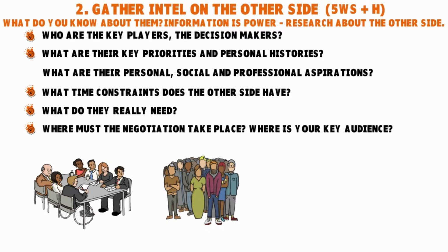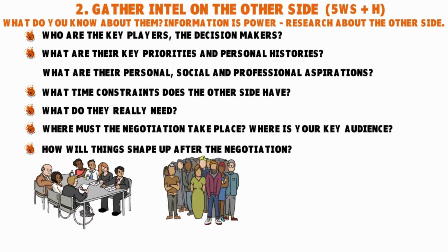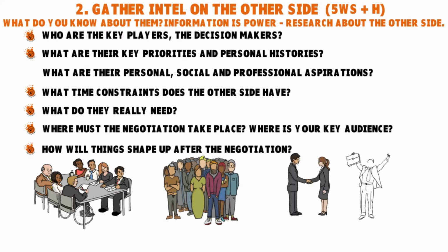Another thing you want to think about is how things will shape up for the other side after the negotiation. By going through the same exercise that you went through yourself, this could help you identify where you stand and where they also stand. And this is very critical, because before you start fighting someone, even though I don't regard negotiation as a fight, before you start dealing with someone in a bartering way, you want to know as much as possible where they're coming from, what's moving them, what they're thinking, right?